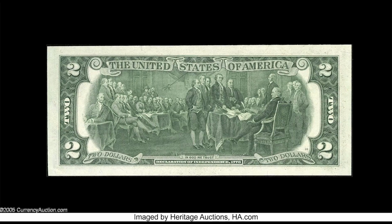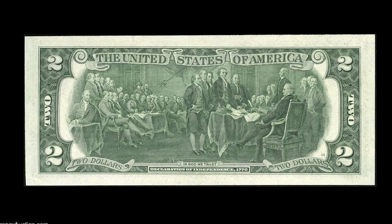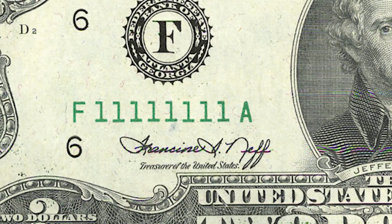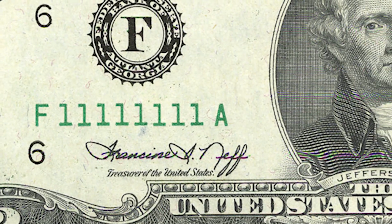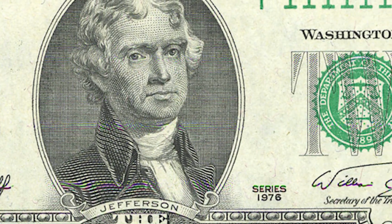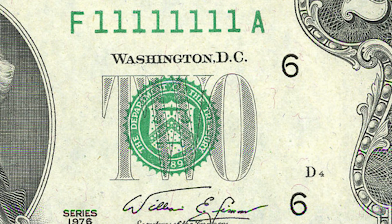So a pretty straightforward general rule here is, this note here sold for $6,325. Now all of these $2 bills have this thing called a fancy serial number. As you can see, the serial number here is a solid number 1. There's multiple different types of serial numbers that collectors really like collecting that dramatically increase the value of the note. There's so many different types of rare and cool serial numbers. This is just one type here, and that's why this note sold for $6,325.